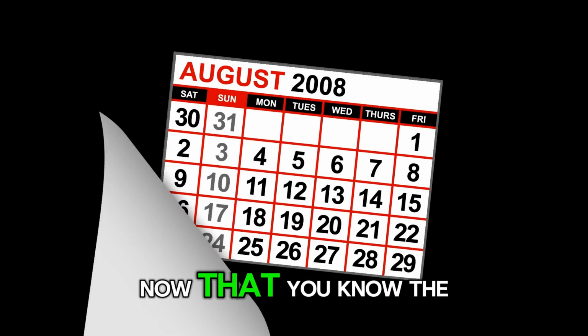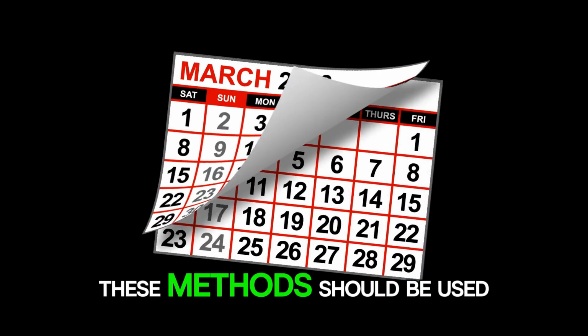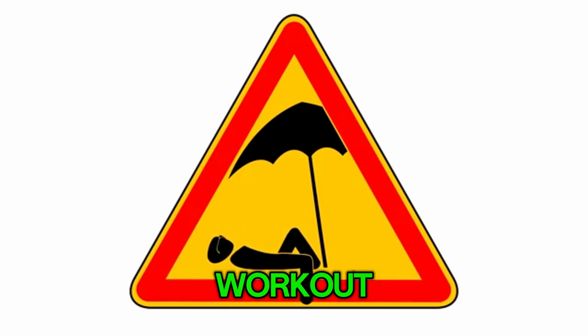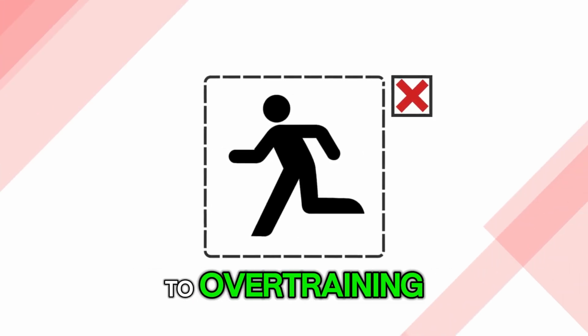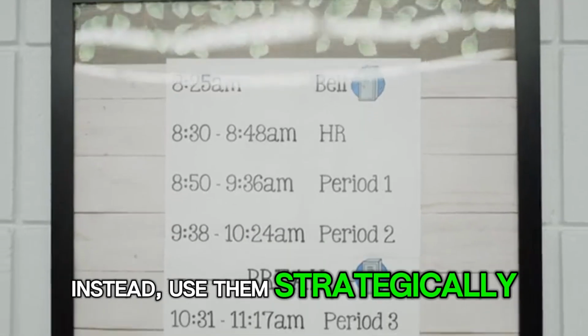Alright, now that you know the 3 powerful intensity techniques, let's discuss when, how often, and for whom these methods should be used. Remember, these techniques are advanced training methods and shouldn't be used for every exercise or every workout. Applying them to every set and exercise can quickly lead to overtraining, central nervous system fatigue, and an increased risk of injuries. Instead, use them strategically.